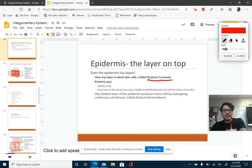Interestingly enough, that very top layer is all dead skin. Now, the purpose of that dead skin is very important. It helps to protect you. It is slightly acidic, closer to a 6.2 pH, so it's not acidic enough to harm you, but it's acidic enough to help kill bacteria and germs. And the big thing we need to know is that every hour of the day, we lose roughly 30,000 to 40,000 skin cells. So you're shedding skin constantly, just consistently removing skin, removing skin, removing skin.